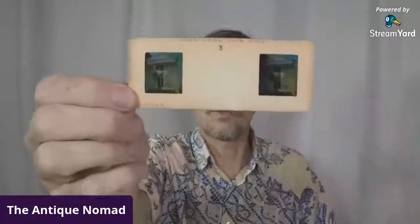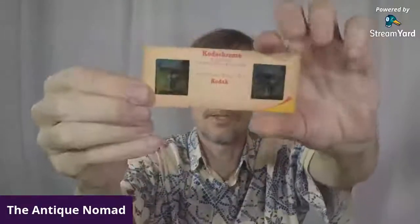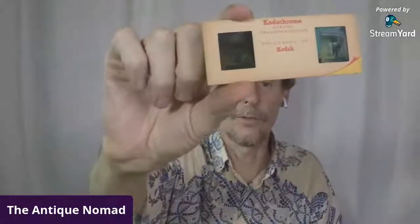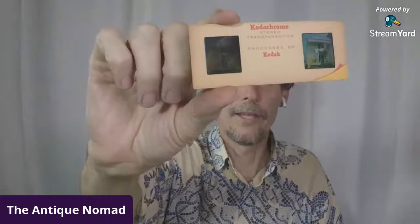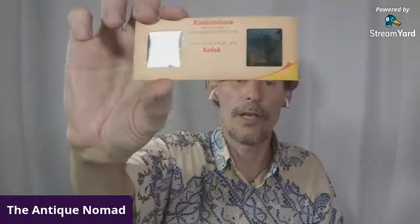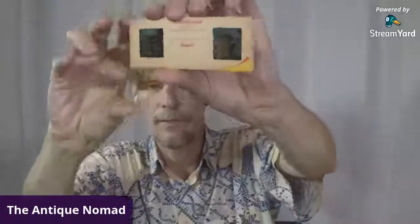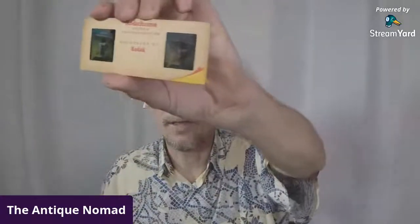It actually would be done where they would print two separate slides. I think I can show you. I think this might have the slide holder. Yeah, they look like this. So here's an example of a stereo camera slide. In fact, I'll put it this way. There's the Kodak advertising. There's the Kodachrome, like that Paul Simon song, if you're old enough. And here is one image, and here is the same image, just at a slightly different angle on the left. Let me hold it where hopefully you can see it, not in front of my head.